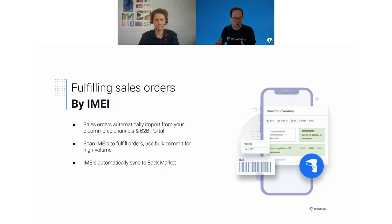And again, other tools and software for e-commerce multi-channel selling have some feature for this, but what they might be doing is just recording the IMEI that you shipped out on an order. But in WholeCell, you're recording that IMEI along with its entire history in our software. So you can see who you bought it from, how much you paid for it, how much you sold it for on the e-commerce sales order or the B2B sales order. So you have this entire history that you're bringing along with the IMEI.